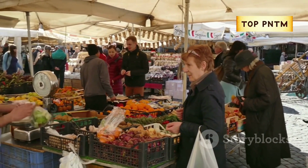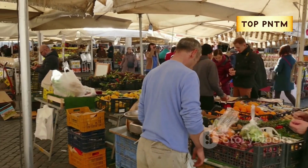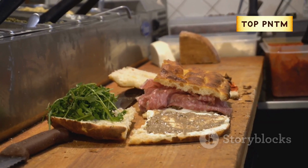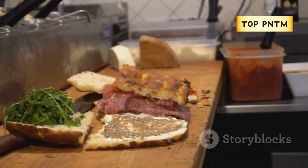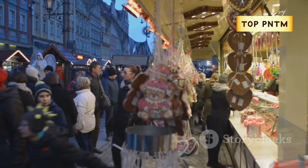Alright, all you foodies out there, this one's for you. The Mercato Centrale is a food lover's paradise, a bustling indoor market where you can find all sorts of delicious Italian treats. You name it, they got it. And the best part? You can try everything.